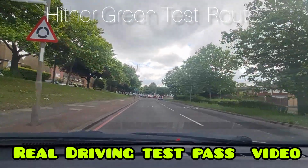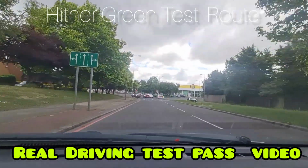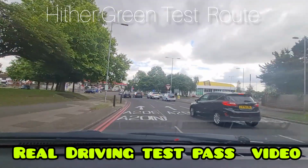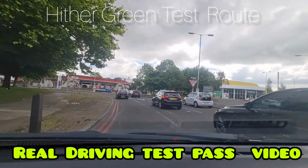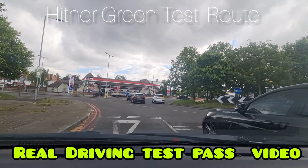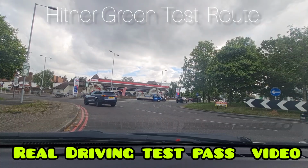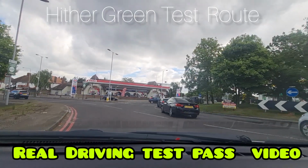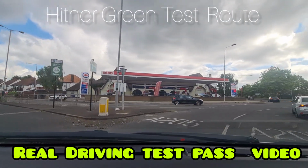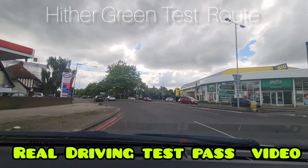Now he is approaching. The road work is finished. He's approaching a roundabout, and he takes the second exit. He stays in the left lane. I gave him advice that he must stop at the give-way line because this is a busy roundabout. A lot of cars are coming from the right. So slow down, and he stays in the left lane. Now he indicates left, and he takes the exit nicely.